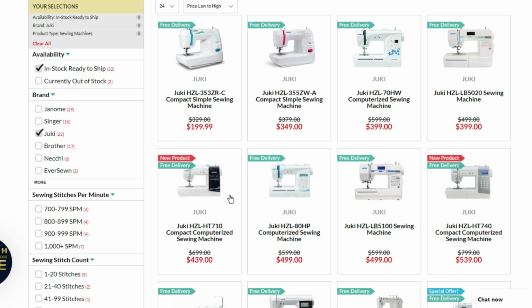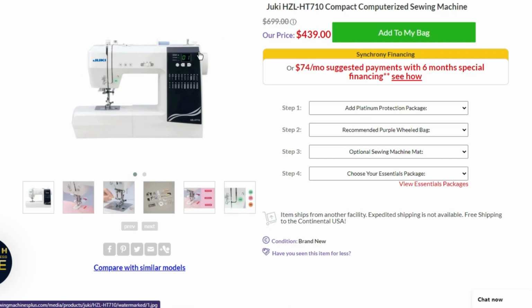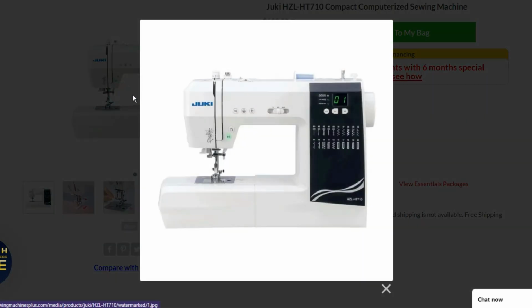And let's choose one of these top ones to take a closer look at. Let's go with this Juki here. It's a new product and it's eligible for free delivery. I'm going to get a little closer look here, and we can see it has a thread cutter. That's one of the things I recommend.